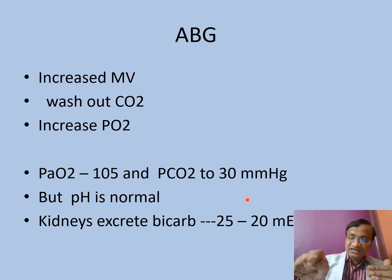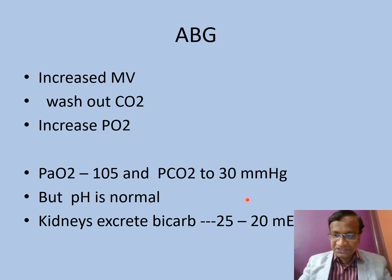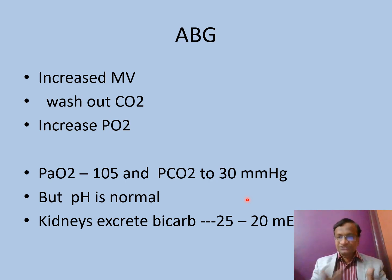Why should there be a respiratory alkalosis? The patient is breathing more. The tidal volume is increased, minute ventilation is increased, so carbon dioxide is washed out. There is a respiratory alkalosis, which is being compensated by excretion of bicarb. That is why the pH may be normal or a slight alkalosis.